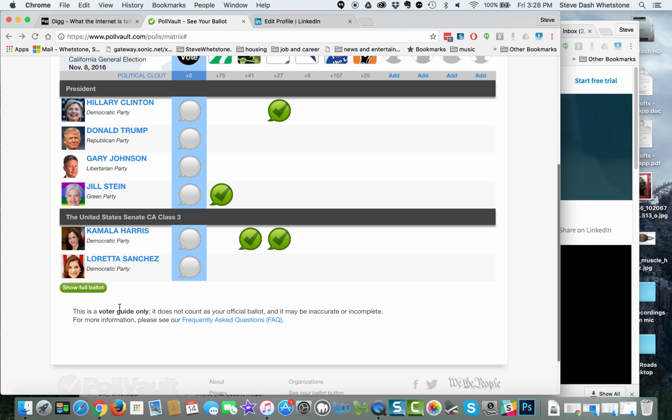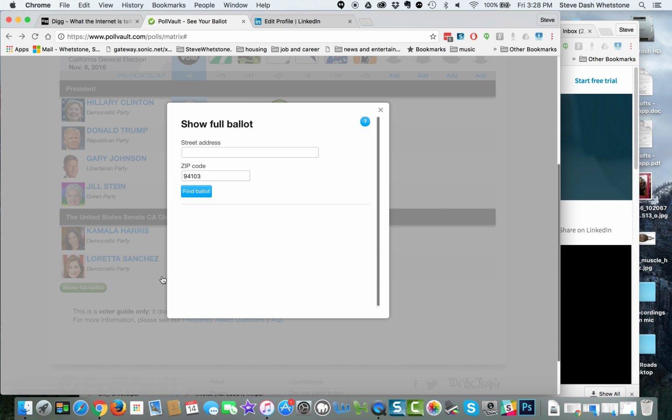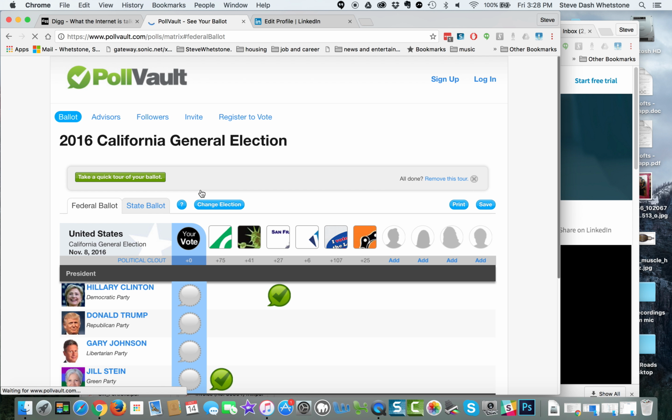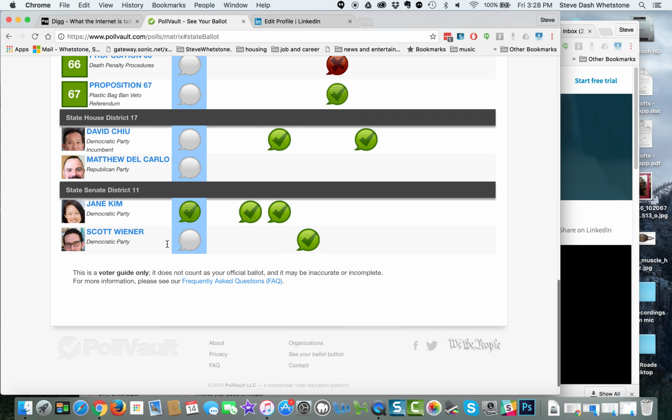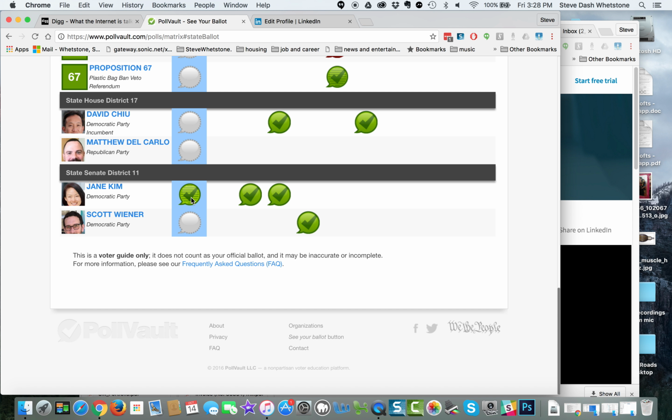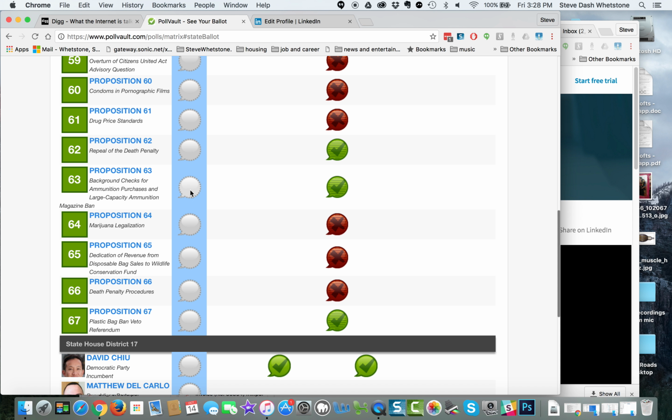I want to see the full ballot. Okay, so it wants my street address. 1067 Market Street. And find my ballot. That makes sense. Okay, good. So I've got the federal and the state ballot here. And yeah, I thought I had managed to check off Jane Kim just by checking it, or one of these, but maybe I was confused.